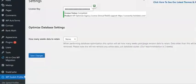Once the license has registered correctly, you'll get a message here saying license status completed. You can also see our support desk URL here in case you have any problems. Please feel free to get in touch with any questions you have or if you need any further help. Thank you very much for watching this video.